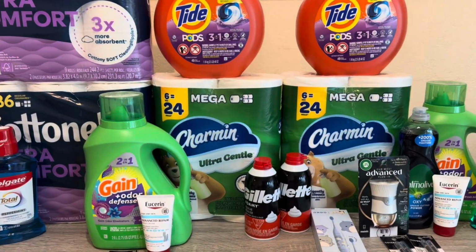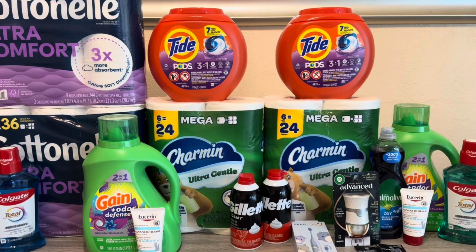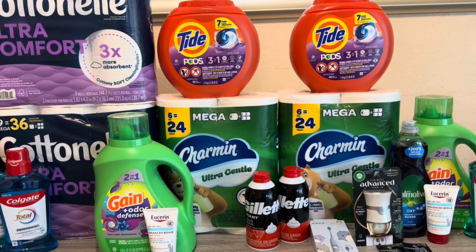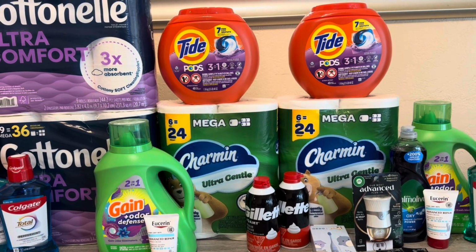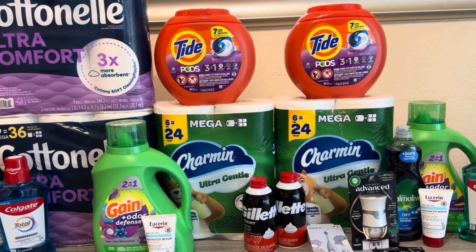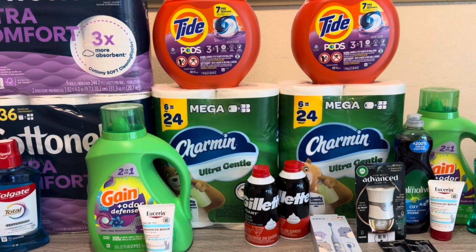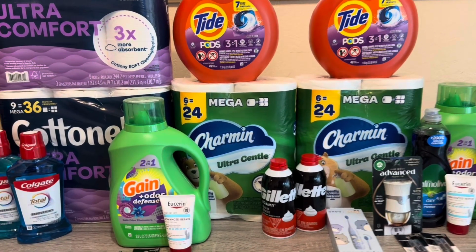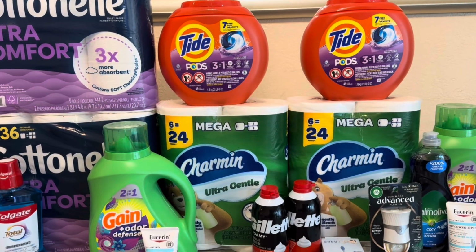Ideally, if you can find the Gain flings, it works out to be an overall better deal. Literally, when I walked into the store, I was maybe 20 minutes late. They opened up at 7 a.m. I was there around 7:20. And when I was walking in, I saw one of those couponers. She does come in exactly at 7 a.m. and she literally cleared out all of the Gain. So thankfully there was two left, but she cleared out all of the flings. So I did have to adjust my math based on that, knowing that I was only going to get one of the liquids, not the flings. So I had to change it up and get the Tide Pods and the Charmin.